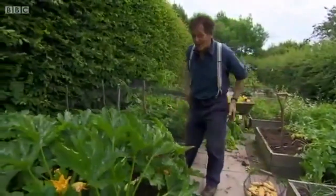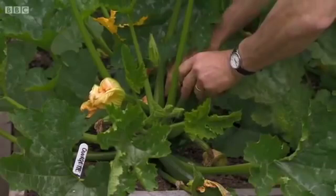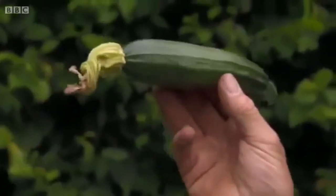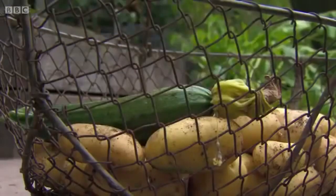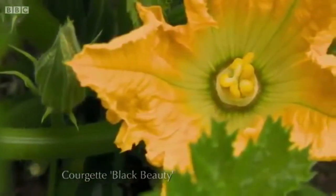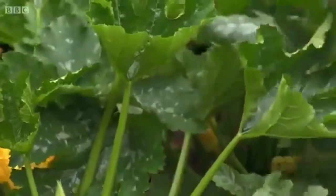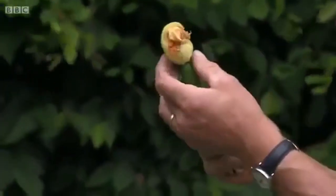Over here, I've got some courgettes, and courgettes have done really well so far this summer. I wouldn't want a courgette any bigger than that, and I'm very happy to take them quite a bit smaller. This is a variety called Black Beauty. Obviously, the more you pick, the more that will grow. And of course, you can eat the flowers on the end too.